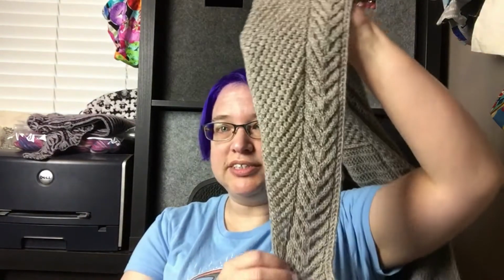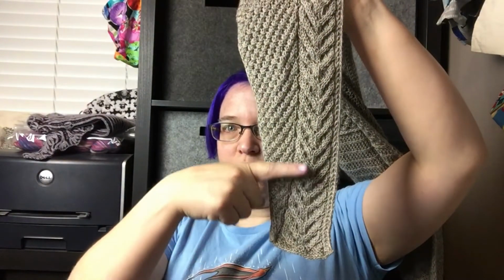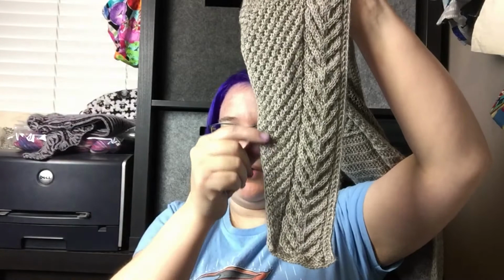So I started thinking about it. Why did this shawl stay on my needles for so long? Why did I find it boring? Why did I not want to work on it? And so this is what I finally came up with. First of all, it starts down here where you cast on these stitches and you knit going up and you start increasing on this side.